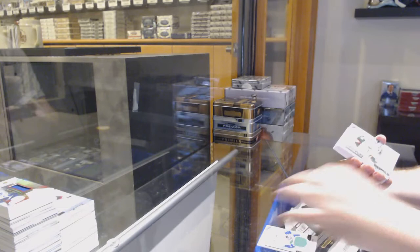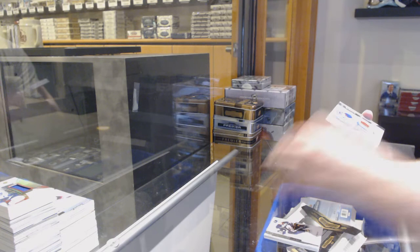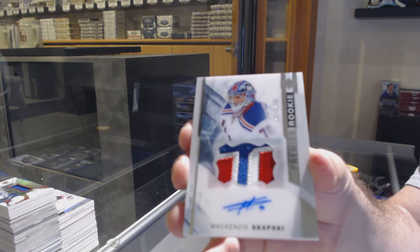For the Vancouver Canucks, Hunter Shinkaruk. For the Minnesota Wild, Gustav Olofsson. For the Buffalo Sabres, $3.99, Ryan O'Reilly. For the Rangers, rookie patch auto to $3.75, Mackenzie Skapski. Beautiful patch. Mackenzie Skapski.